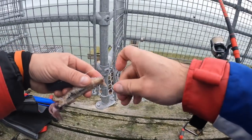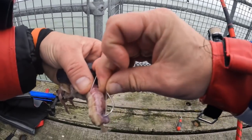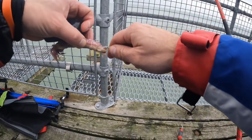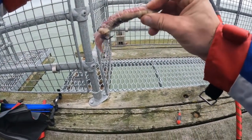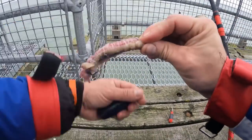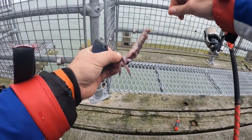and then as I come to the top, bring down the sliding hook and go the opposite side in the bait. Back out like so, slide the green silicone down over the eye, hold it in place, and there we have it, a squid and razor cocktail. Voila, that is ready to go out.